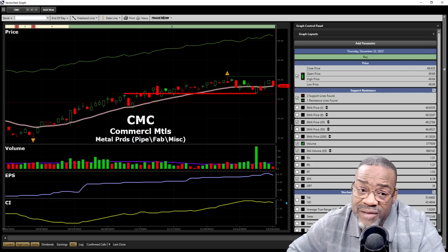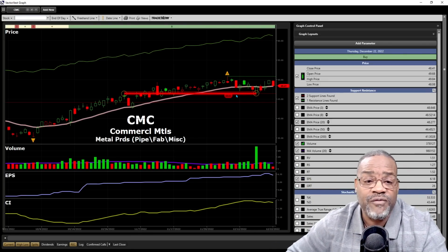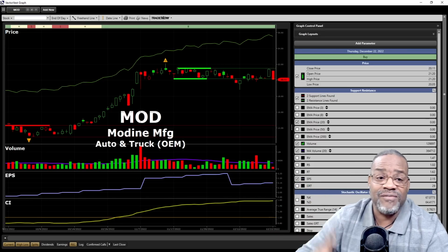CMC, beautiful looking equity curve right at that level of the 20-day exponential moving average. Love the earnings, love the CI, but if it closes below, if you need more egress, look for this level of support at 46.45. If it falls below both, you need to probably think about getting out of it.